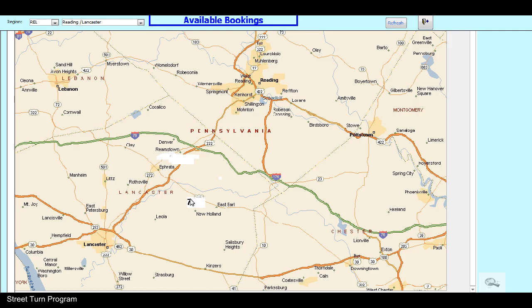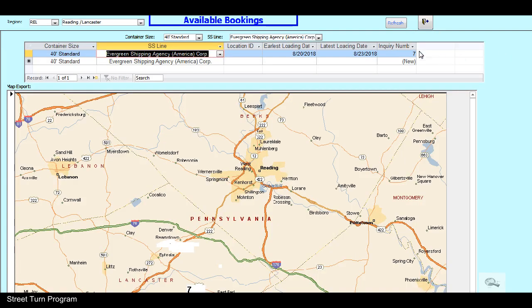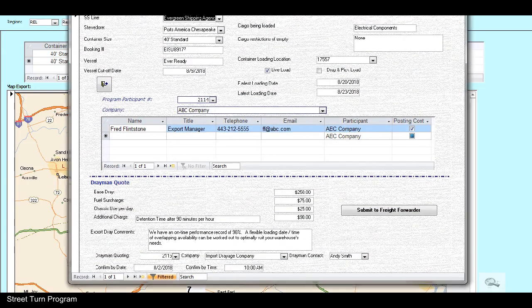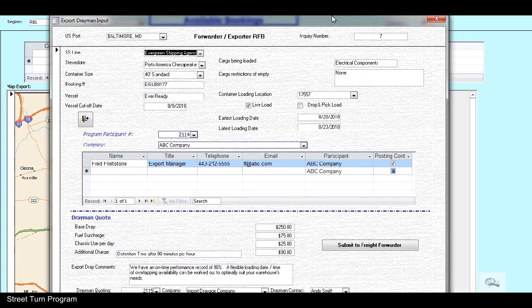By opening the detail, the forwarder's booking information appears on the top of the screen. In the section below, the drayman can input their quote for the RFB and submit it back to the forwarder, who made the posting, as an email attachment. If the quote looks favorable, the parties can contact each other to consummate a deal.